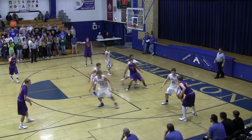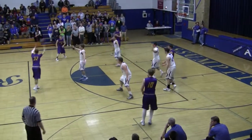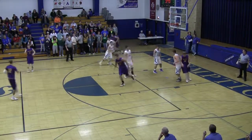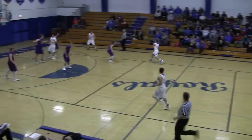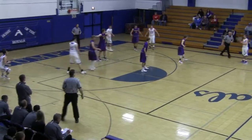Denniston, right side Downs. Dribble it with the left hand twice and leave it for Denniston back on top of the wheel. Rotate the arc, baseline, Carlson, 15-footer, boom. He's 6'7" and he's got himself a little bit of range as well. His first 2 of the night, 13-7 Royals.